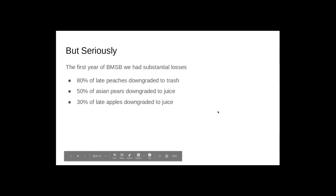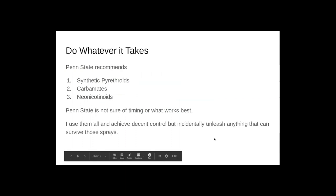Seriously, the first year of BMSB, brown marmorated stink bug, we had substantial losses. We lost 80% of our late peaches. They were downgraded to trash. 50% of our Asian pears were downgraded to juice quality, and 30% of late apples were downgraded to juice quality. This was a serious financial impact for our business, and something had to happen. So it was one of those, you have to do whatever it takes.